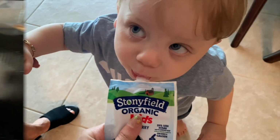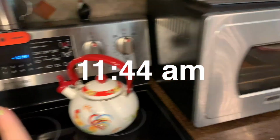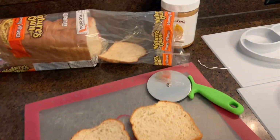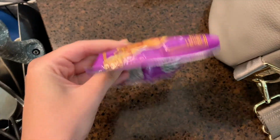There you go. Okay, we just got home. It's 11:45, so it is much past lunchtime. We usually do lunch at 11, but the boys had some snacks while we were out. They had some of the Annie's bunnies. Let's see, do I have a little wrapper in here? These ones. And before we left, they had that yogurt like I showed you guys.